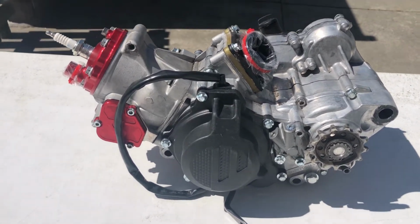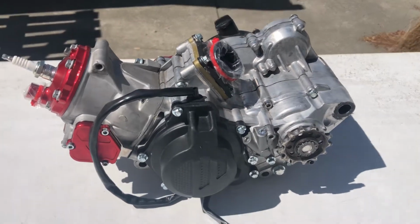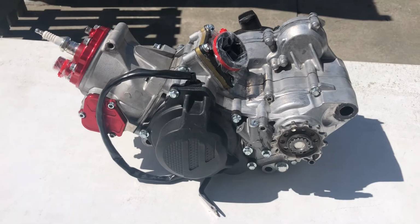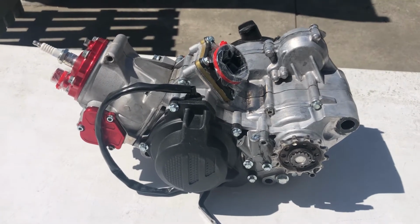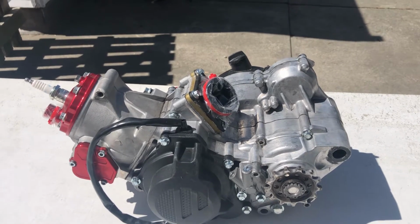It's actually very impressive to see how powerful it was for a Chinese motor that cost about $1,000 US, which is pretty insane when you look at your KTMs. Their motors would cost an absolute killing.